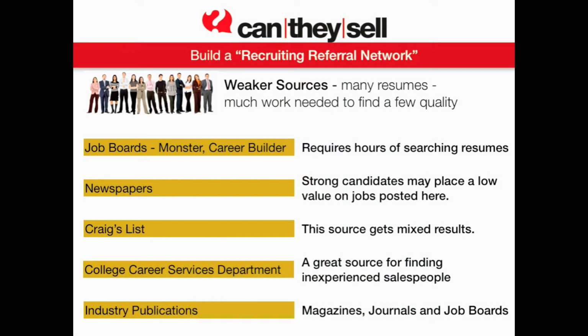Let's now look at the weaker sources. Many sales leaders are shocked that the following sources appear in the weaker category since these are their most frequently used. Many of the candidates you find in these sources are your weaker candidates. To find the best salespeople who are looking for a change, you must use all of the above sources along with these sources that I'm about to give you. They include job boards like Monster, Career Builder, and many others. Be prepared to spend hours sifting through hundreds of resumes to find a few qualified candidates.